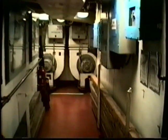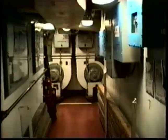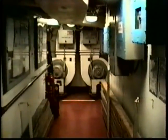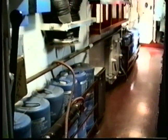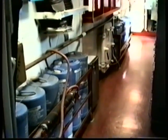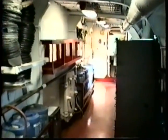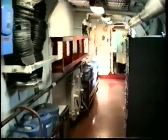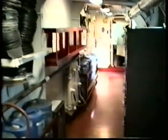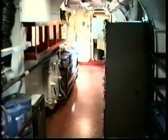Up forward you see the blowers, which still operate. They'll keep the ship relatively cool in the summer. Passageway forward alongside the engineering spaces, where they're able to work from fore and aft without getting on the weather deck, which in many cases was absolutely necessary. But when the ship was at battle stations, all these doors were closed, so you had to go up and over. You notice that the cans of foam for firefighting are still there.